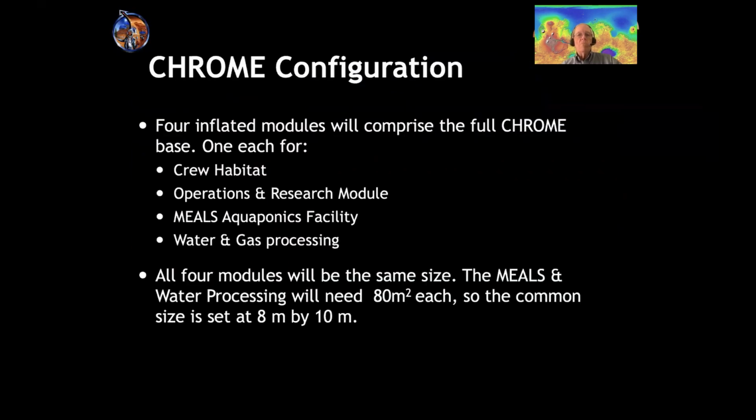So the Chrome base, the basic configuration is 4 inflatable modules that will comprise the base, and there'd be one for crew living space, one for the operation of the base and to support scientific research. There'll be a meals aquaponics facility, and that was the subject of the presentation I did in TC1, and I'll summarize it here, as well as another module for water and gas processing.